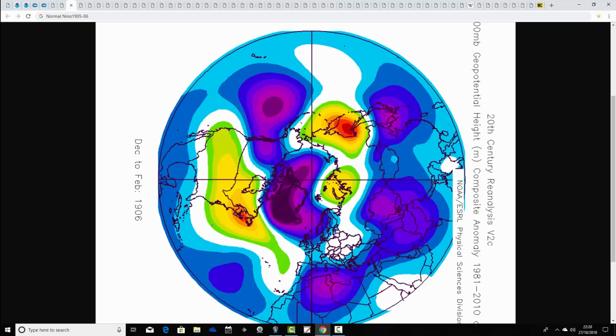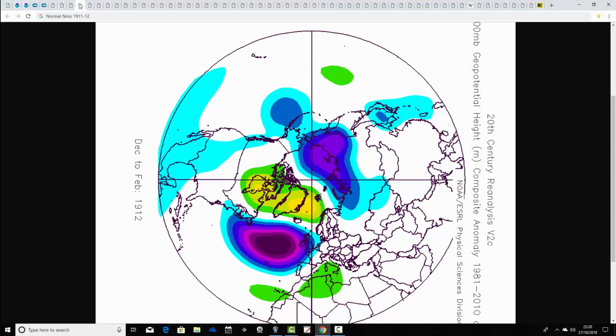The next normal El Nino is 1905-1906. This one looks unsettled with below average heights to the northwest and brings the Atlantic through like that, rather Atlantic driven, and I would think fairly mildish winter there as well.